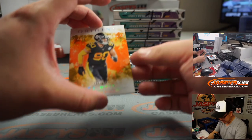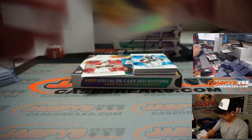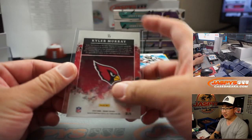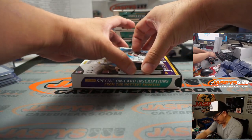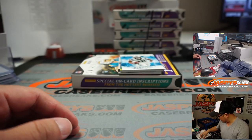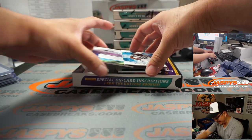Mike Mary, we got TJ Watt right here for you, 35 out of 175. Kyler Murray, 68 out of 79, Cardinals. Pat might have to switch to being a Raiders fan after this break. That's like a fantasy team. You'd be rooting for those guys. Aaron Jones, Packers, non-numbered block, group, team thingy right there, whatever that is.